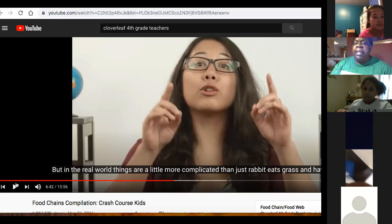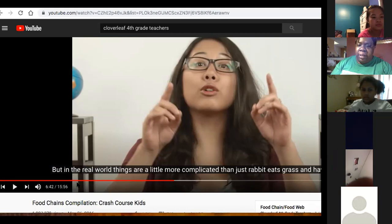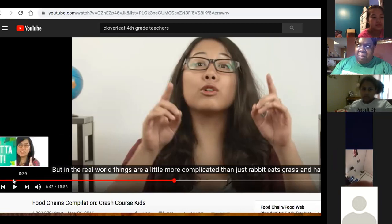So it's like one big circle or a chain that goes around. One part of the chain depends on the other part of the chain. What if the cow stops fertilizing? Then the energy that went into the soil will have to come from another source.